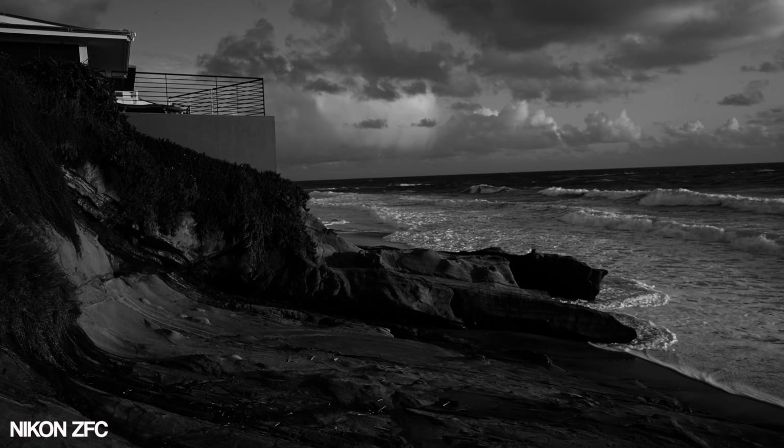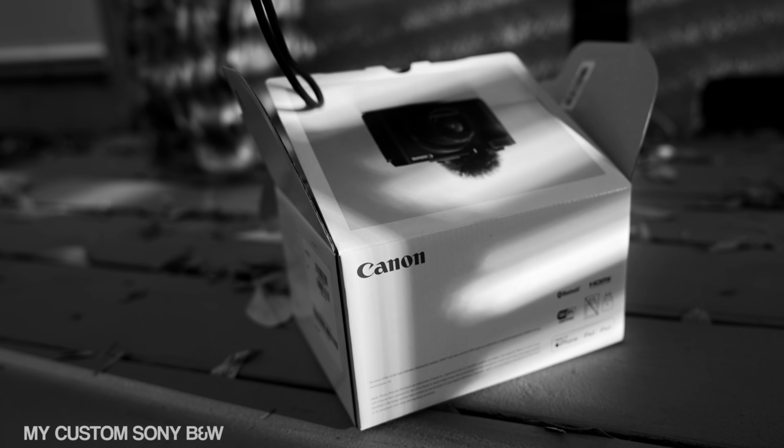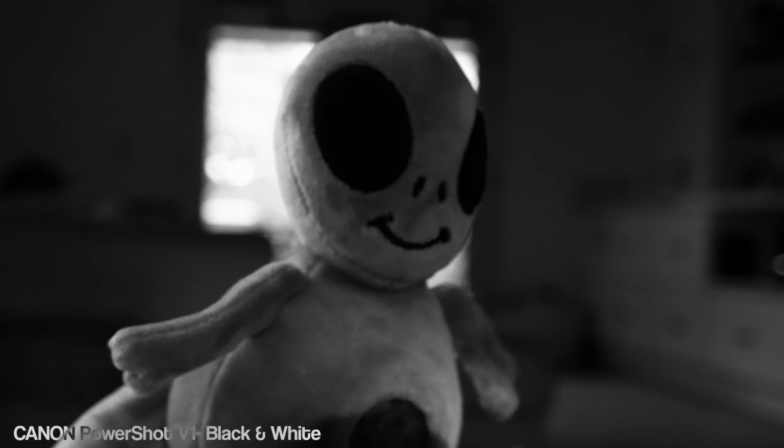I'm also a sucker for a good black and white, and this even competes with my Nikon ZFC's mono. So this is my mono, or their black and white. I've tinkered with it a little bit, changing some of the contrast, a few other settings, but I didn't have to do much. It was pretty good straight out of the box. The real trick is to not be overexposed.